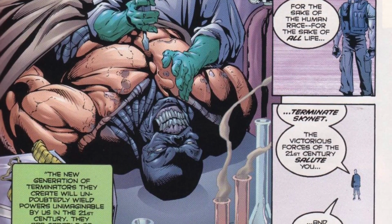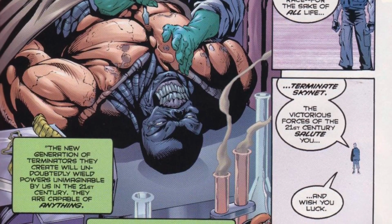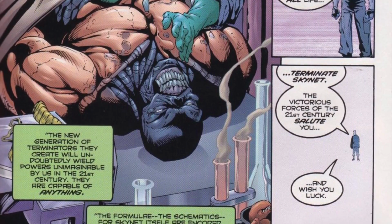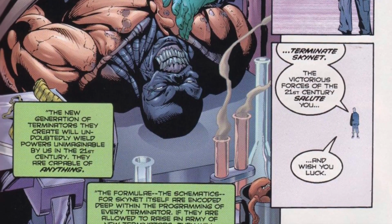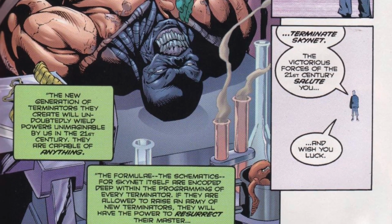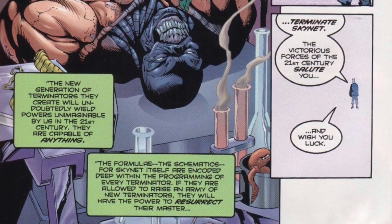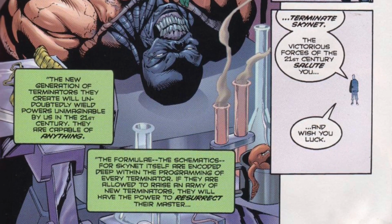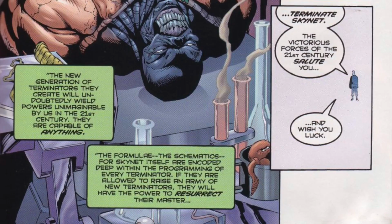If this warning is received, it is because we of the 21st century have defeated Skynet in our time. And because the danger has survived to yours, the future is now in your hands. For the sake of the human race, for the sake of all life, terminate Skynet. The victorious forces of the 21st century salute you and wish you luck.